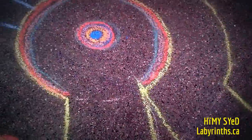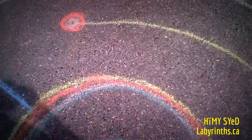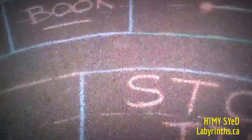Here we are. The center of the VPL Chalk Labyrinth in MacLean Park. HïMY SYeD, Toronto City of Labyrinths Project in Vancouver in MacLean Park in the Strathcona neighborhood. And it is Wednesday, August the 10th, 2016.